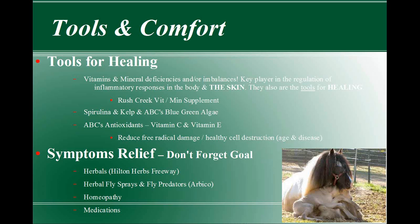I'll be honest, when I don't want to pull out a bunch of processed foods and a bunch of unneeded supplements, I will generally always start out with the ABCs Plus and the Rush Creek mineral before I do anything as far as algae or any additional oxidants.